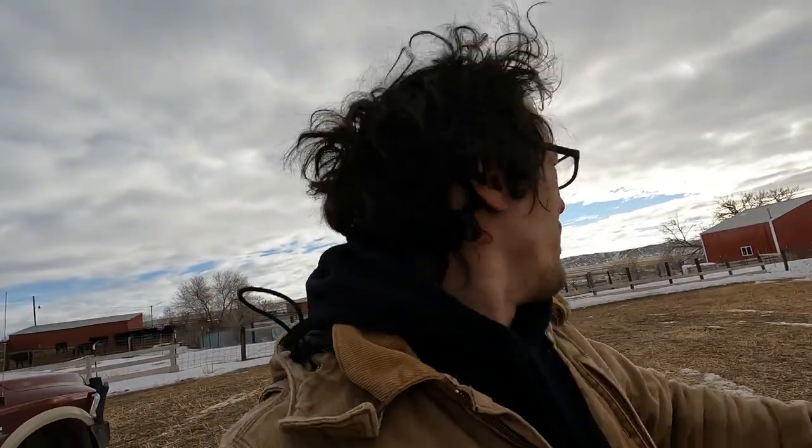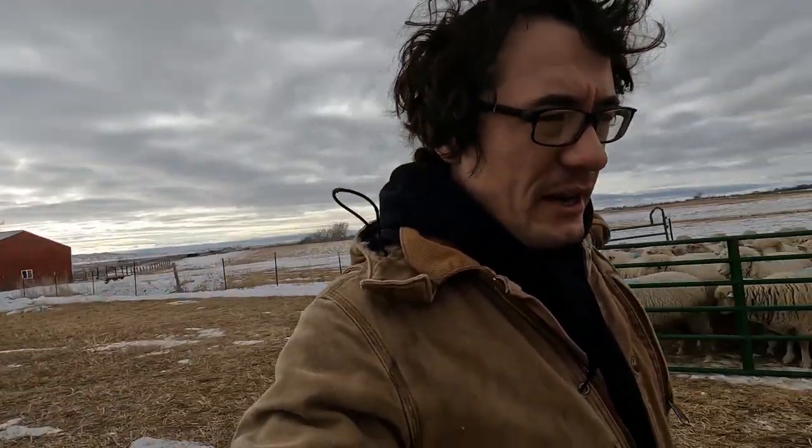And as you can tell, there's some mountains back there, which means I'm not in Iowa, because if I was in Iowa, you'd only see corn or corn stalk bales, and it'd smell like pigs. But I'm kidding, it doesn't always smell like pigs, it smells like cow manure.